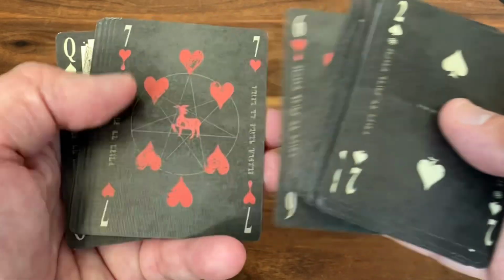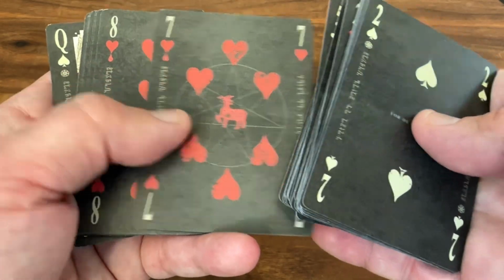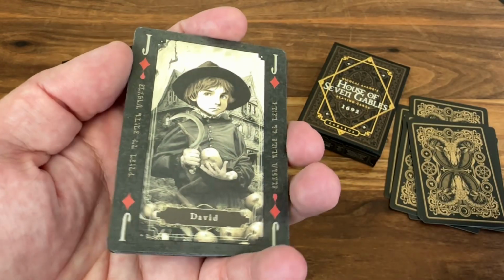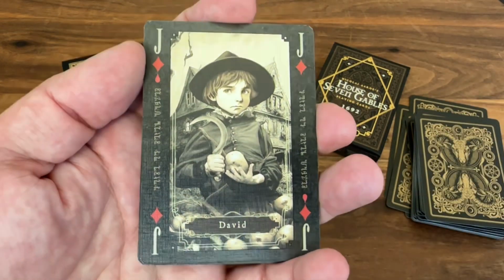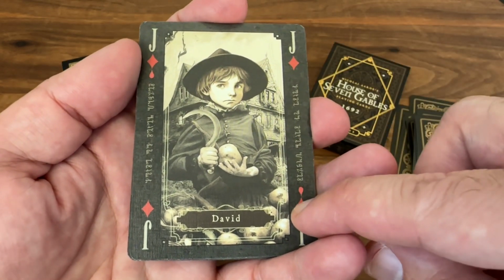So there's your number cards. You still get those interesting, mysterious sevens with the occult symbology there in the center. And then we get to the court cards, and the court cards feature the same artwork, but they call it full color, but it's really kind of a washed out color scheme on this one.